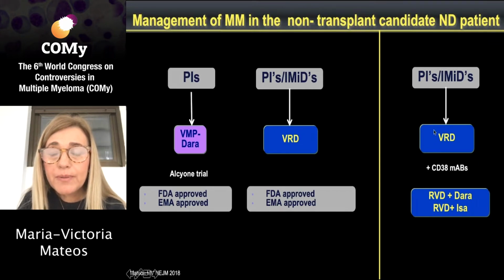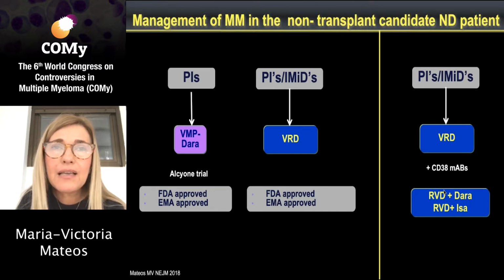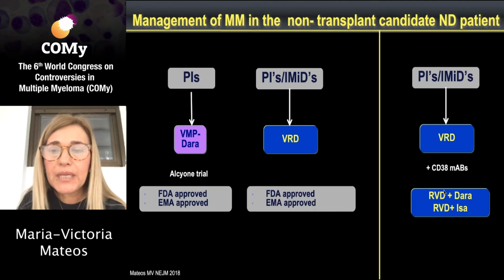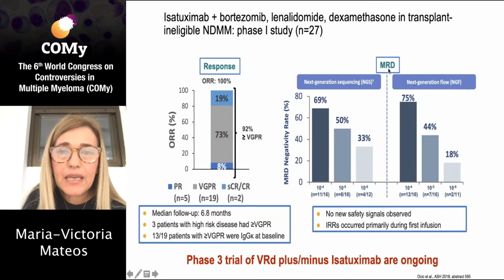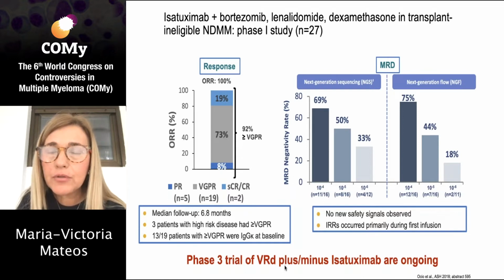Definitely, it's also possible to optimize bortezomib, lenalidomide, and dexamethasone by the addition of monoclonal antibodies targeting CD38, and the combination RVD plus daratumumab is going on in a phase 3 randomized study. And the same for the combination based on RVD plus isatuximab, the other anti-CD38 monoclonal antibody. Concerning this latest combination, we have some preliminary data based on 27 newly diagnosed myeloma patients non-eligible for transplant, in which this combination resulted quite effective. And definitely there is also a phase 3 trial ongoing, and we have to wait to know the results of both phase 3 randomized studies.